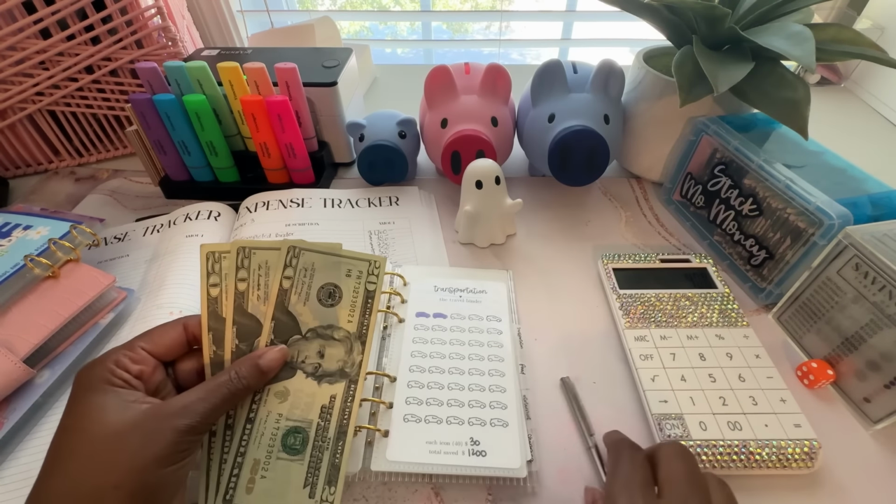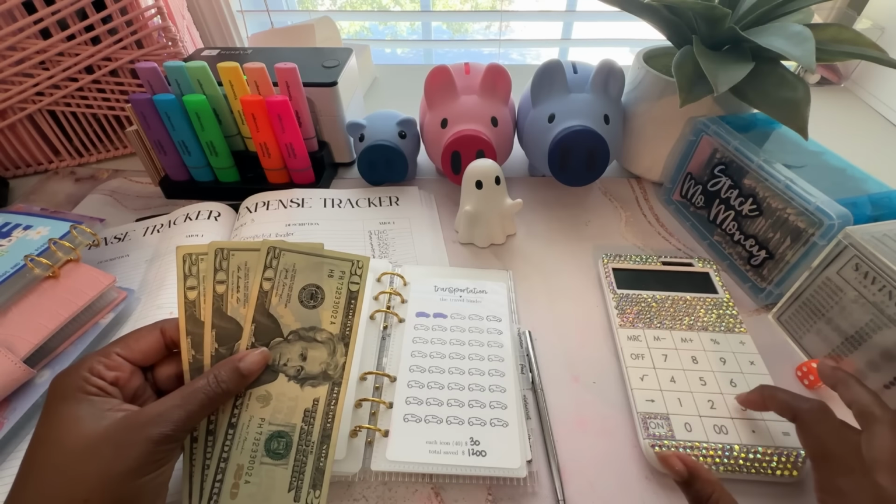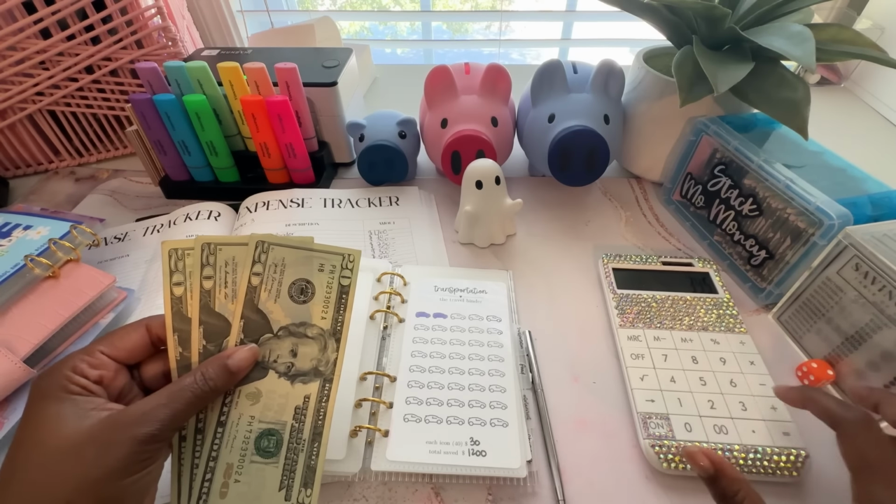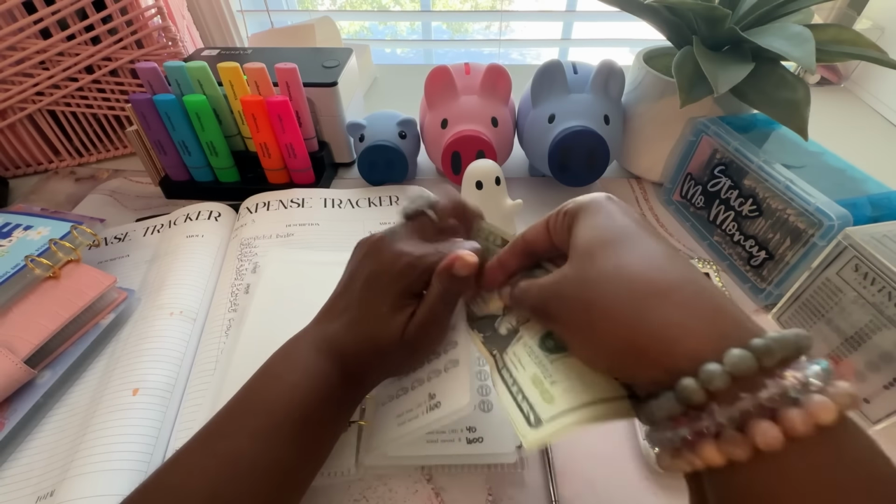Okay, $60 in transportation. So $345 plus 60.